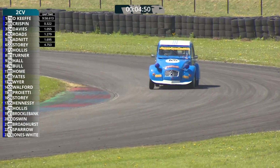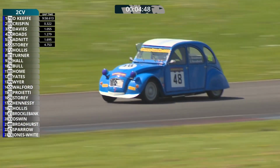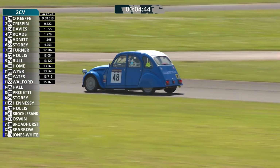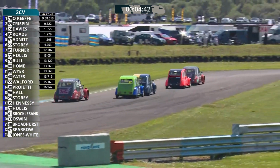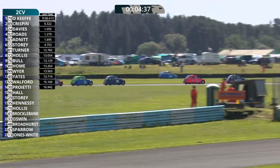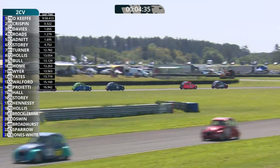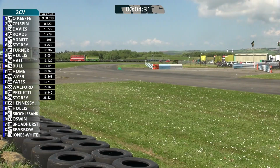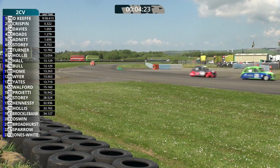There is Laurence Broadhurst, fairly new to 2CV racing. George Broadhurst took that car to an excellent 11th place yesterday. There are the leaders, and Nick Crispin has not taken the lead away. It is still David O'Keefe who leads as a car stopped on the exit of Spitfires there. Who's that? It's a blue car, I can tell you that. There's a few blue cars in this race, so we won't hazard a guess yet as to who it was.